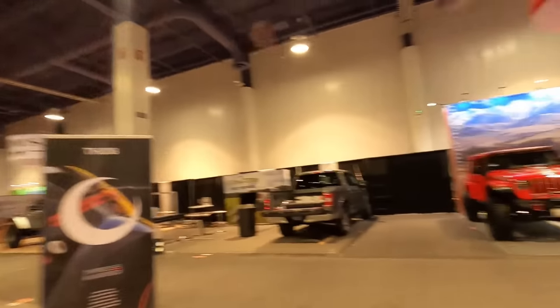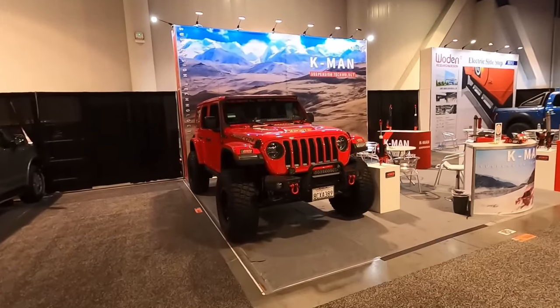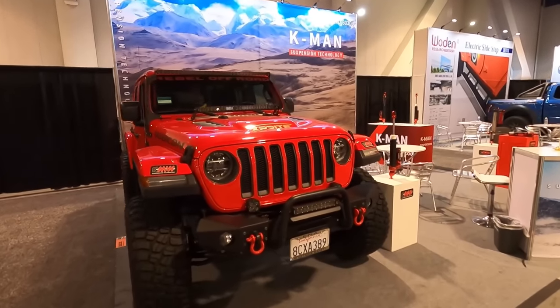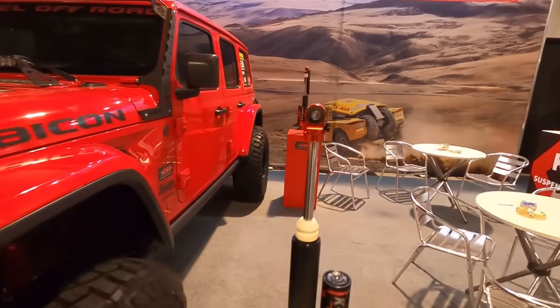Alright, I think we have another Jeep over here. Let's look at this one. This one looks kind of hot. Get ready. I don't think we've seen this one yet. Cayman. Wow.